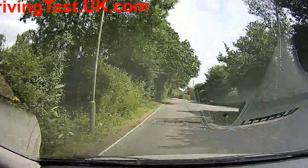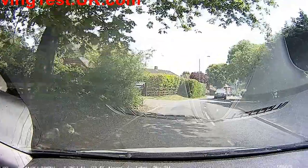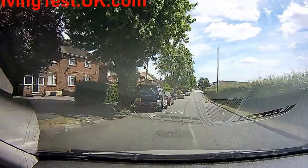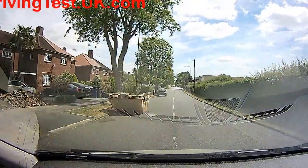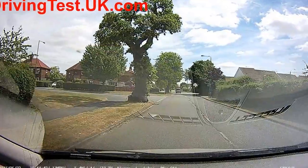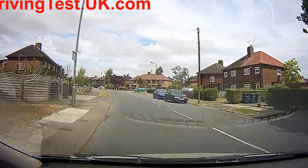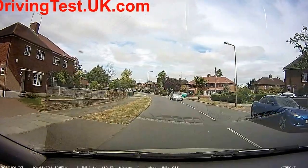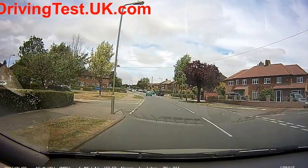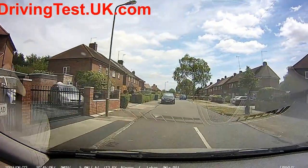Remember to keep frequently checking the mirrors. The driving examiner has now asked Lloyd to take the next road on the left. This is Neptune Drive. We have just turned right into Stanhope Road.